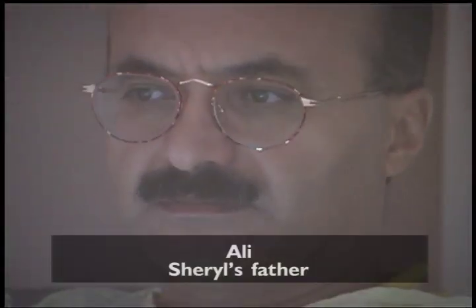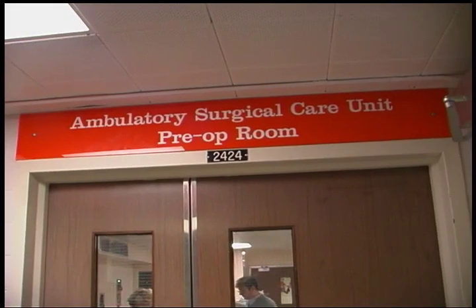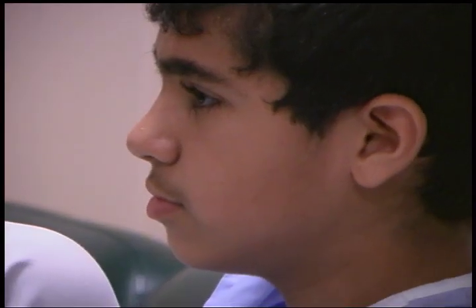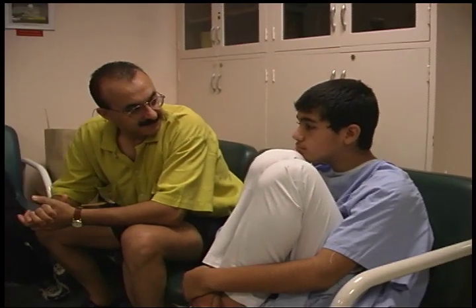5-year-old Sheryl has leukemia. Chemo and radiation treatments have failed her. Her brother Shokri's bone marrow is a good match and will be donated to Sheryl once her own bone marrow has been eradicated. Take good care of you. It's all okay.